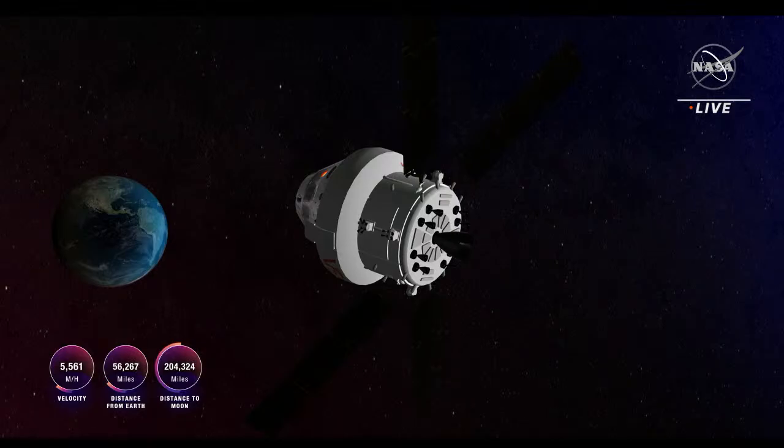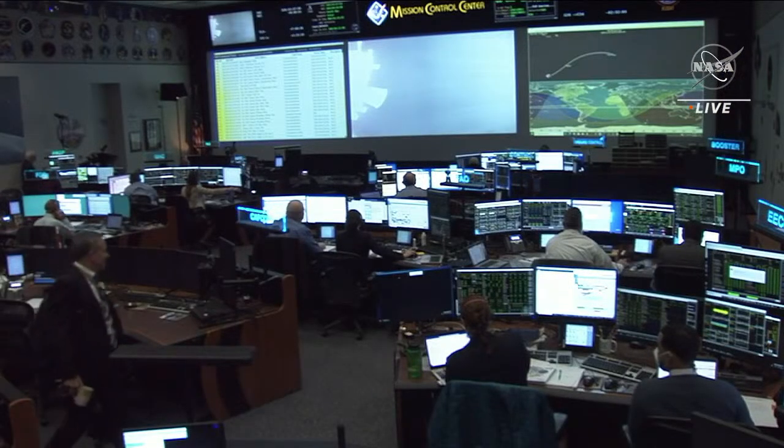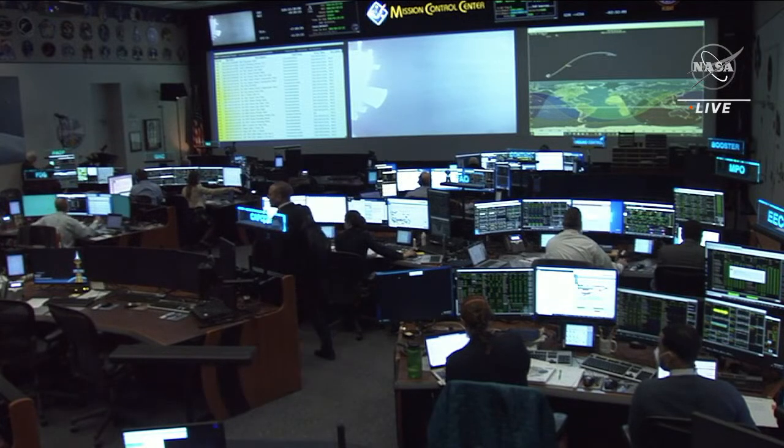The team here in Mission Control Houston continues to support, and here shortly the team will ensure that the SAW, or solar array wing, cameras are positioned correctly as we anticipate imagery a short while from now.